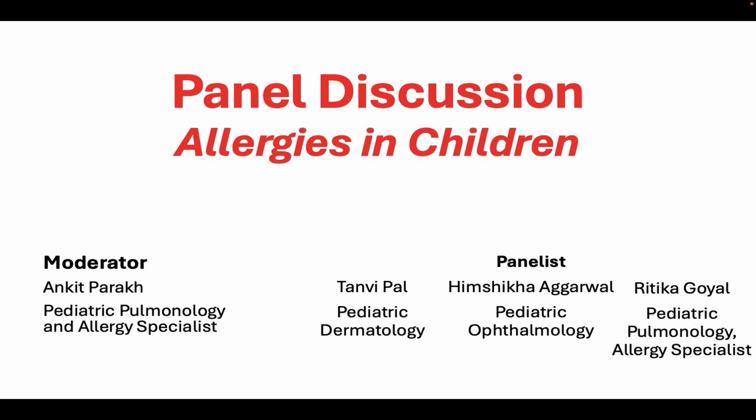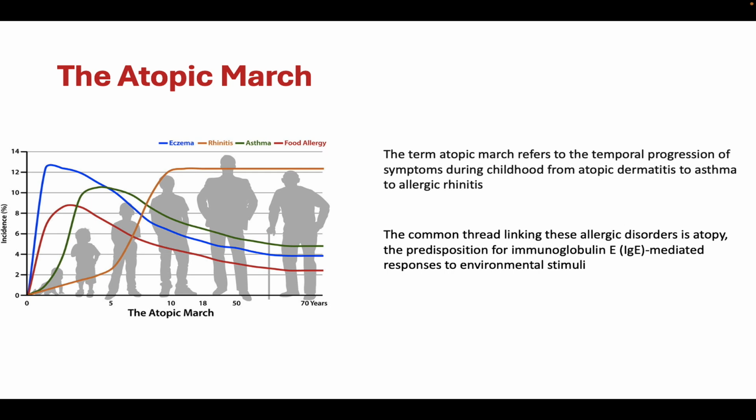So, what we intend to do in the next 30-40 minutes is to briefly talk about pediatric allergies. And we understand that pediatric allergy is not just asthma or rhinitis. There's something known as an atopic march, which starts from atopic eczema, food allergies, which can later develop into asthma and rhinitis. And many of these conditions would be overlapping, and in one child you can see multiple of these manifestations.